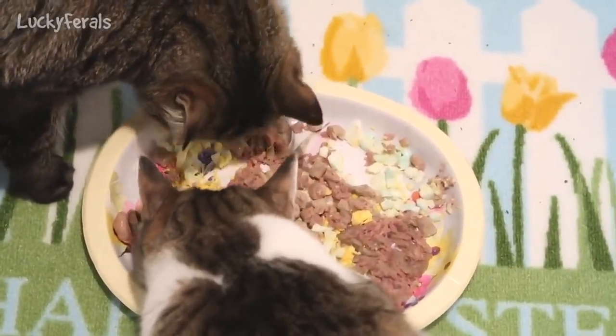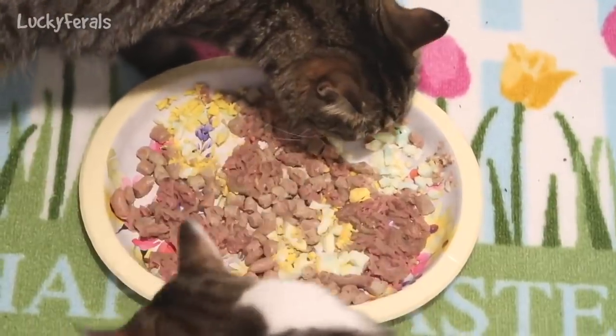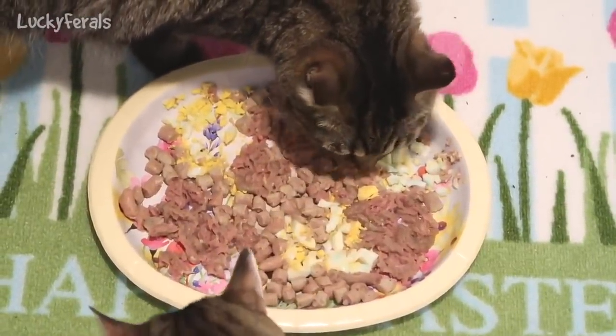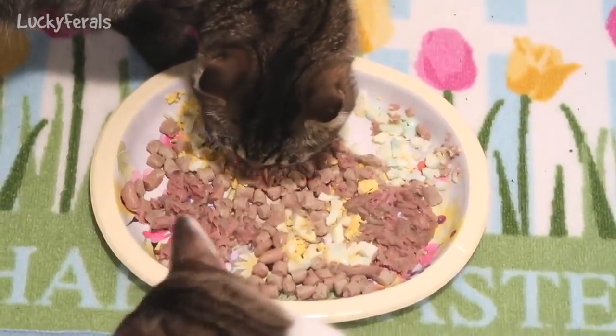I just put them on the platter so they can eat around the eggs if they don't want the eggs. But if they do want the eggs, they can try them. So I'm just trying to figure out, like, what are they?